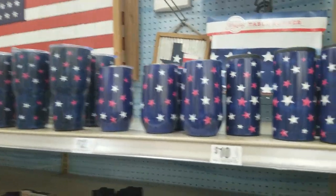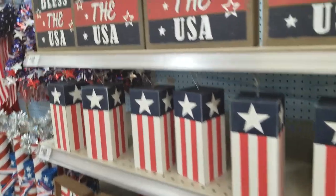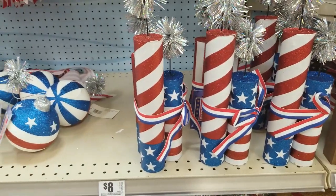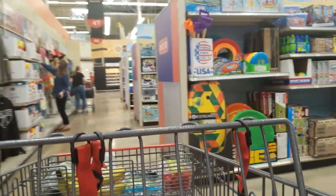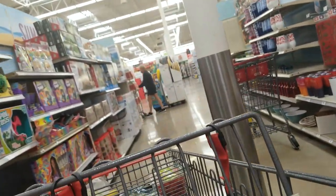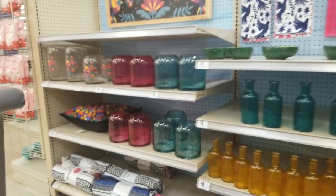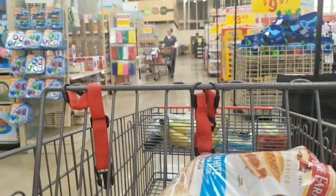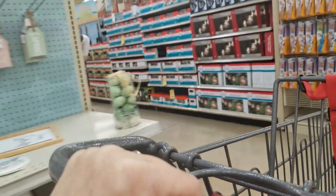Now, I wanted to show you our seasonal section, and these are some of the things they have out for the upcoming Memorial Day. Okay, they have out some of the sports team shirts. There are some summer toys for the kids. And to the right, they're still stocking these shelves with some summer themed items. More toys for the kids, a big outdoor checker mat. There's things for the swimming pool, sunglasses and flip-flops, outdoor lighting.